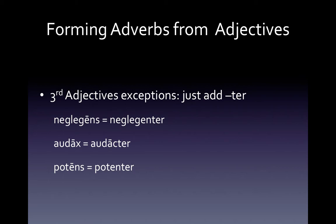Now, of course, because it's Latin, there has to be some exceptions. If the third declension adjective in the nominative singular ends in ns, most of the time you will just drop the s and add ter. Audax is also a little bit odd. It becomes audacter. Don't stress too much about having to memorize these. What's most important is that you're able to recognize it when you see it in the Latin, and so that you know to translate words like negligenter and audacter and potenter as adverbs, not adjectives. So this would be negligently or boldly or powerfully.